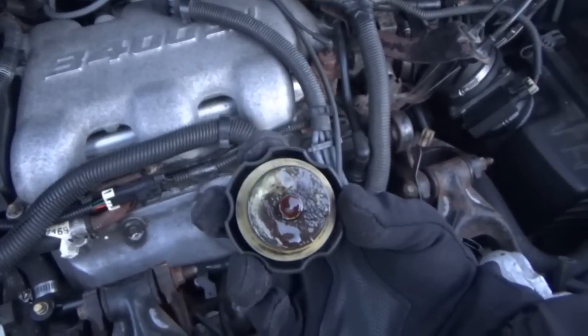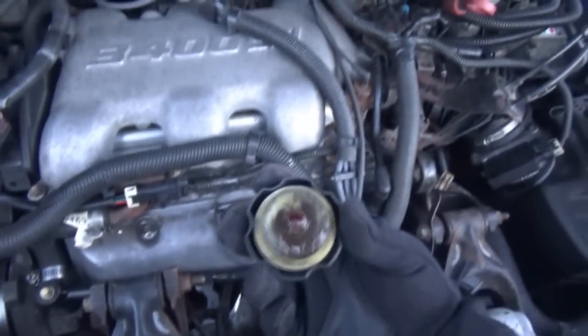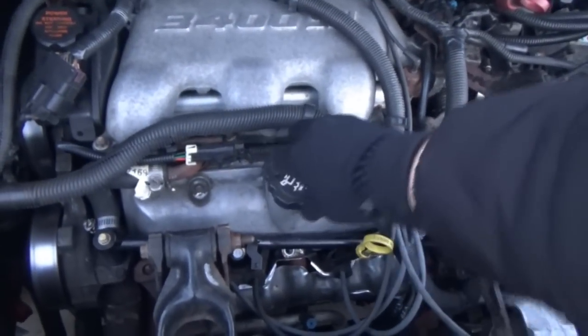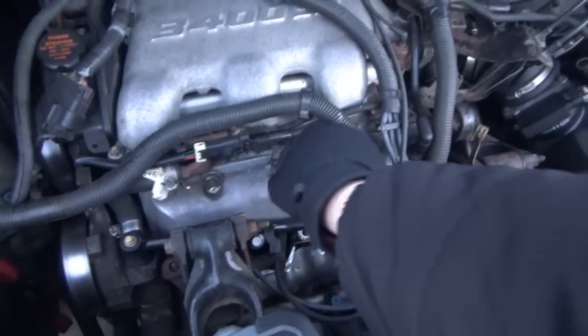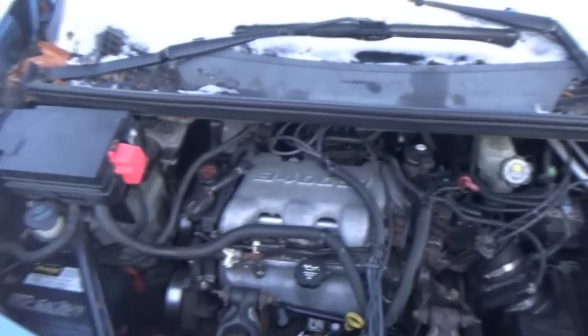I still don't know about that. After doing the head gaskets and stuff and still having this, I'm hoping it's because the Seafoam might be breaking up whatever's left. But once it starts getting slightly warmer around here, which should be, hopefully soon if we get closer to spring, we'll be doing an oil change.